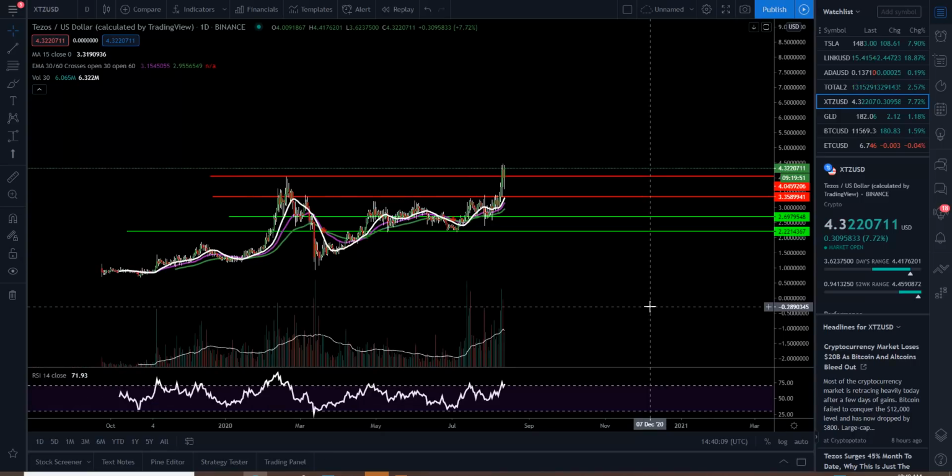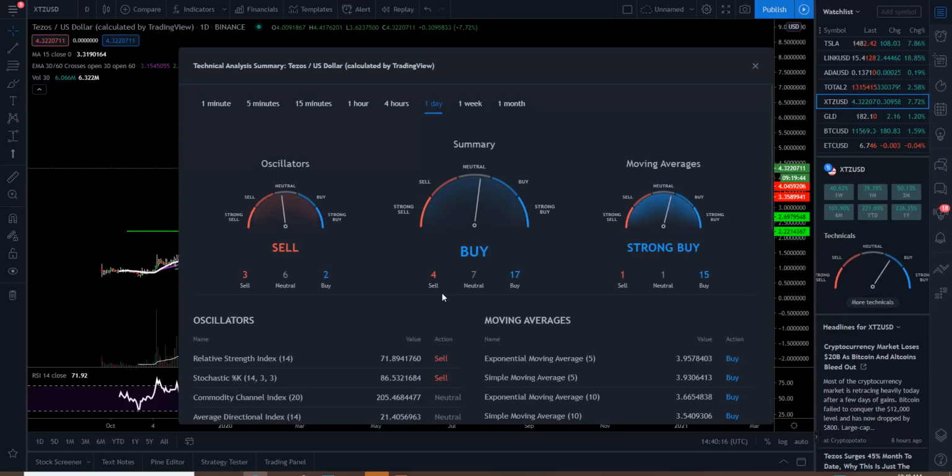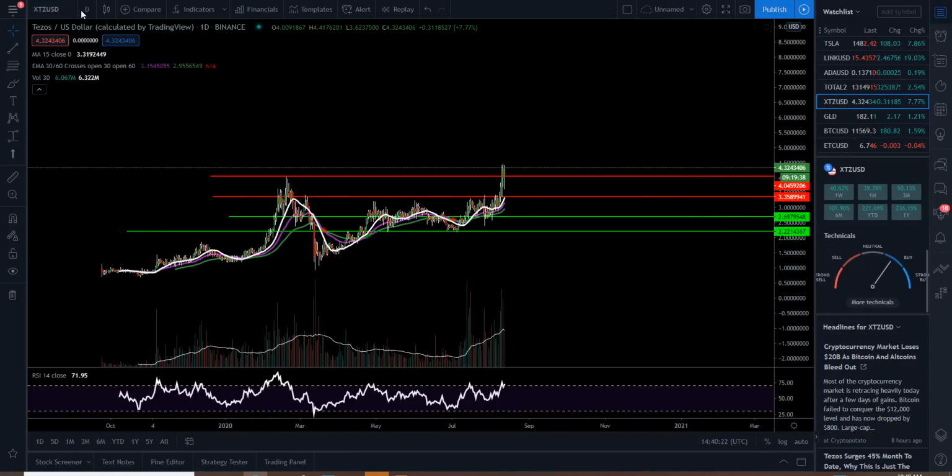Okay, but that's going to be Tezos, guys. You want me to keep throwing that one in, let me know down low, and we'll take a look at that. And also just the TradingView technicals on this, we're looking at 4 sell, 7 neutral, 17 buy on the oscillators, and 3 sell, 6 neutral, and 2 buy on the moving averages. Next, we're going to be getting into Digibyte.